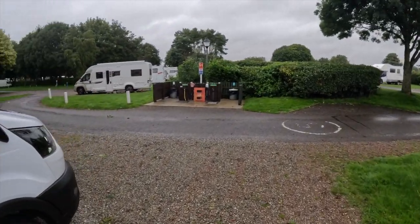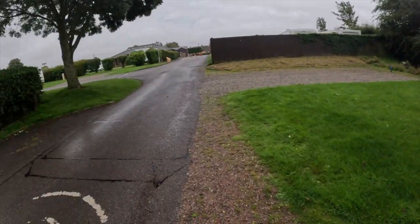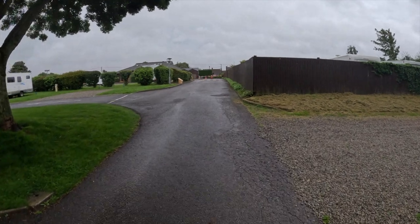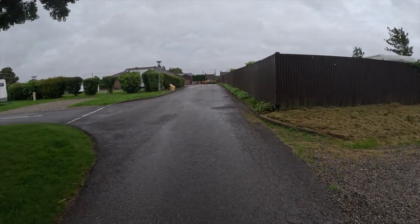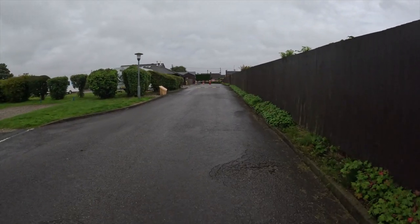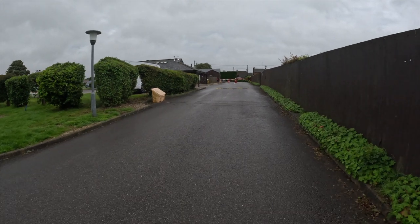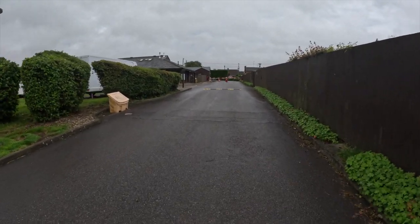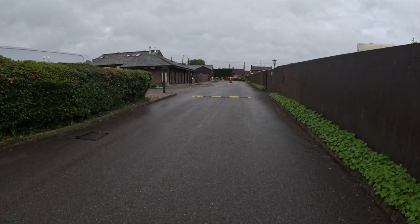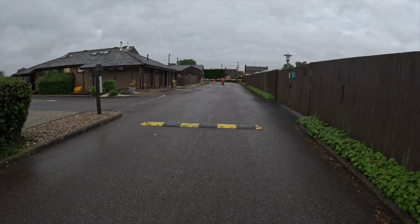Okay, so this is our pitch here. It's number 43. It's literally just down from the entrance. This particular road here is two-way, so when we leave tomorrow morning first thing, that'll be nice and easy, straight up here to the exit gate. Just up here, obviously, the entrance and exit barriers, reception just around the corner there.